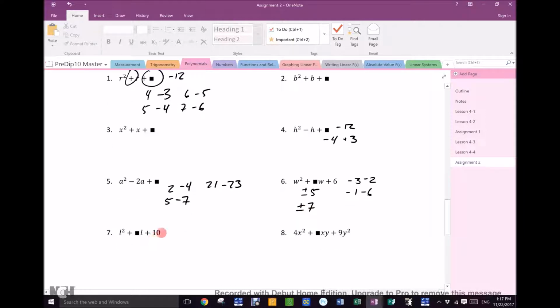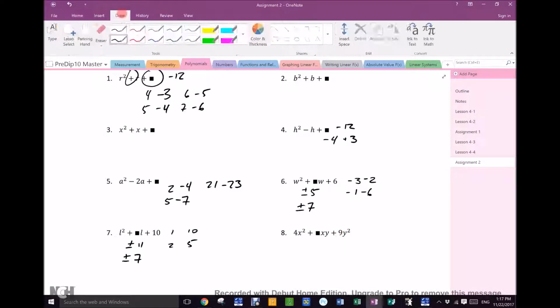What about this one? Has to be 1 and 10 or 2 and 5. So it has to be plus or minus 11 or plus or minus 7. What about this one? This one's trickier. What do you notice about that? Oops, that should have highlighted, of course.